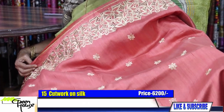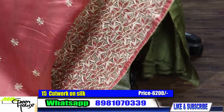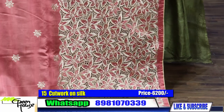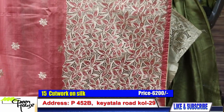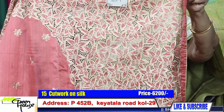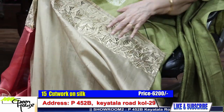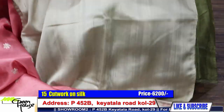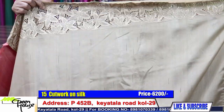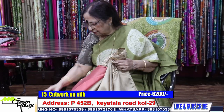This is on a peach color. 6,200 for this cut work. Dekhun. Cut work tak to show kori. This is the cut work. This goes for 6,200. And here goes the blouse piece. It is like this. Now this is the blouse piece. 6,200. It's a lovely one.